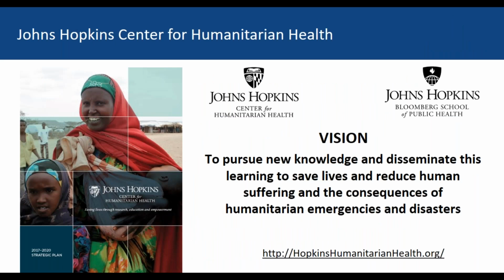So the Johns Hopkins Center for Humanitarian Health, as I mentioned, is composed of 3 schools: the School of Medicine, the School of Public Health, where Court and I are based, and the School of Nursing. While I'm speaking, please read the vision. We are approximately 50 faculty across the 3 schools who are affiliated with the center. And these vary across the board, from nurses to PhDs to doctors to engineers. It's quite multidisciplinary. And our vision is to pursue new knowledge and disseminate this to save lives and reduce suffering.